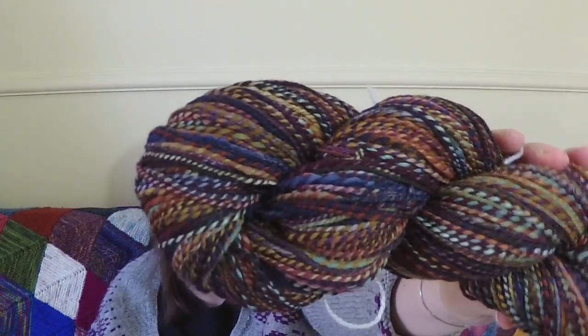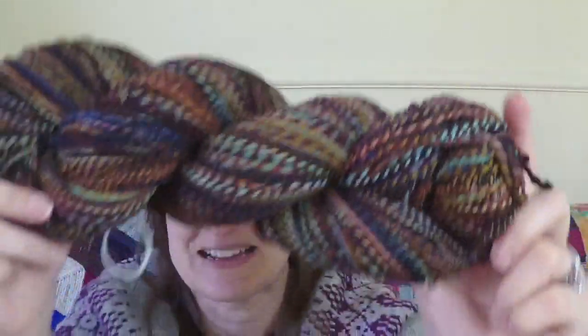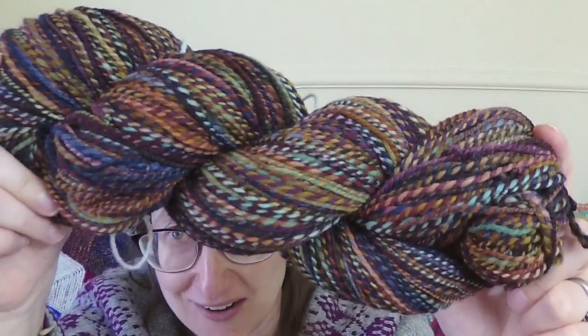I ended up doing a fractal spin where I spun half of the fiber in short color repeats and half of the fiber in longer color repeats, and so that creates sections where the colors come together. So you have multiple strands of the same colorway in there, but it also creates those great barber pole stripes. Unfortunately, someone already saw this on my Instagram and snagged it, so I'm going to be working on the second skein and getting these out to her.